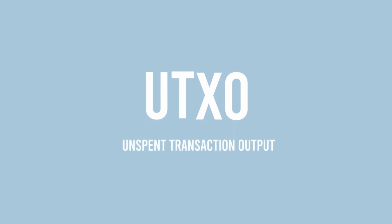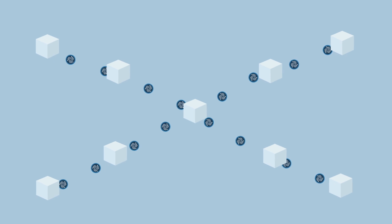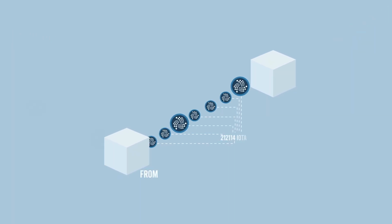Lastly, let's talk about the new UTXO model used for balance tracking. Unspent transaction output, UTXO, simply means that instead of keeping track of only the balances, you also keep track of where the balances came from and where they go when they are spent. Currently, IOTA uses a balance model that maps every address to the associated balance. This method limits how efficiently IOTA can deal with conflicts, like double spend attacks.